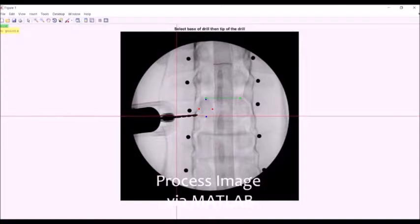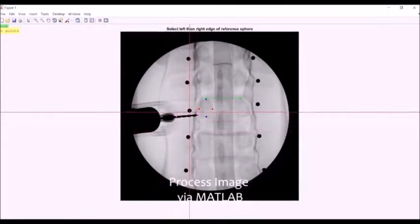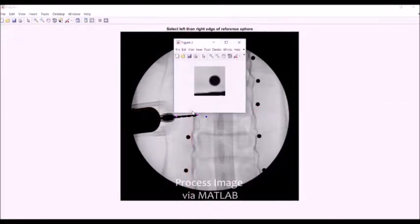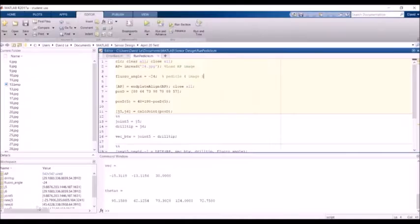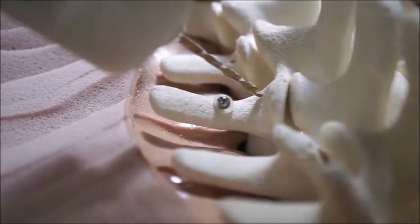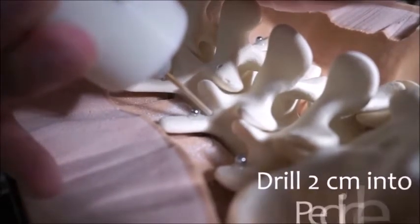The user follows the prompts to highlight the dimensions of the pedicle, specifically indicating the cannulation entry and endpoints, end plate, base and tip of the drill, as well as the left and right edges of the reference sphere for scaling. The program then provides joint angles to move the drill tip to the pedicle entry point and the trajectory for cannulation. These return values are inputted into the robot to navigate the drill to the correct position. The final step that follows is to drill 2 centimeters into the pedicle.